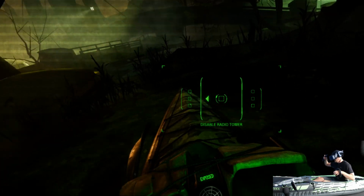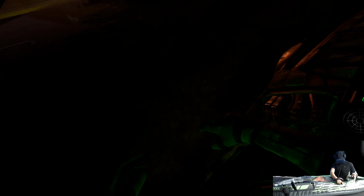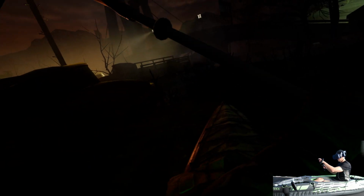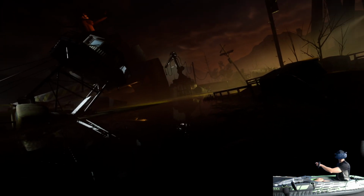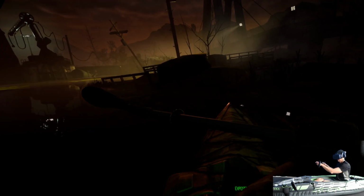There's a pretty simple waypoint system in the game, so you press one of your buttons and it shows you a little green dot where you should be headed. I didn't look for any sort of map in the menu and I didn't feel like I needed it either.